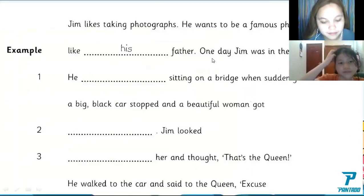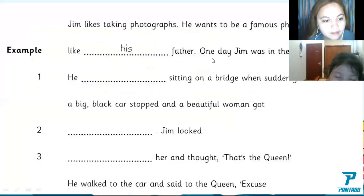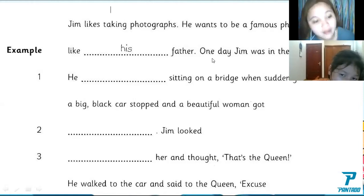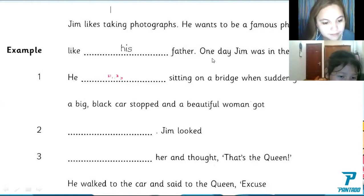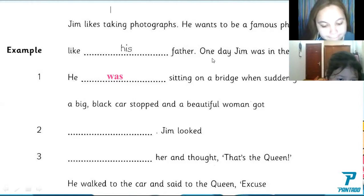So this is part 7. 5 questions. Read the story and write the missing words. Write one word on each line. All right, so example. Jim likes taking photographs. He wants to be a famous photographer like his father. Okay. One day, Jim was in the country. Number one. He was sitting on a bridge when suddenly a big black car stopped and a beautiful woman got out. Looked at her and thought, that's the queen.